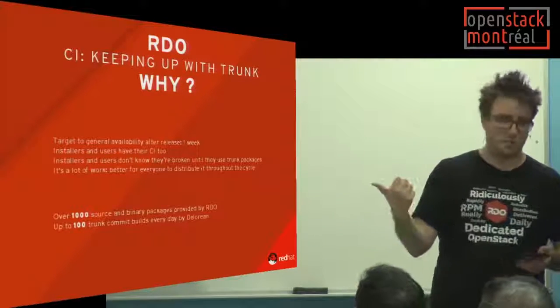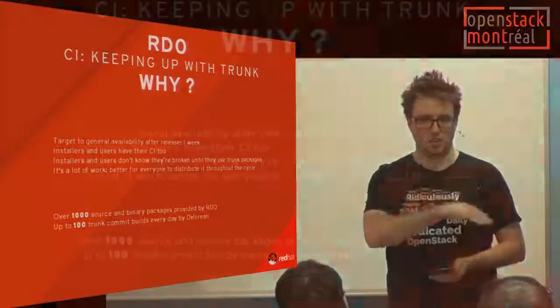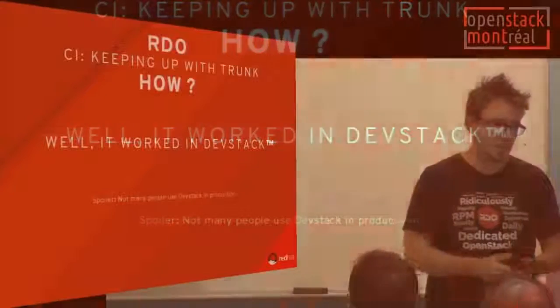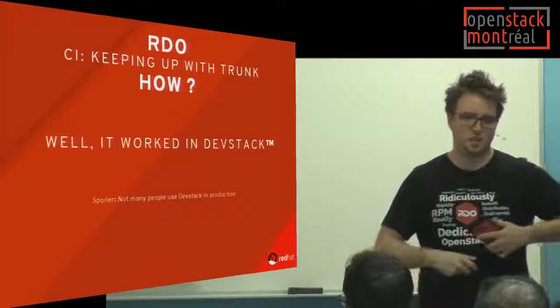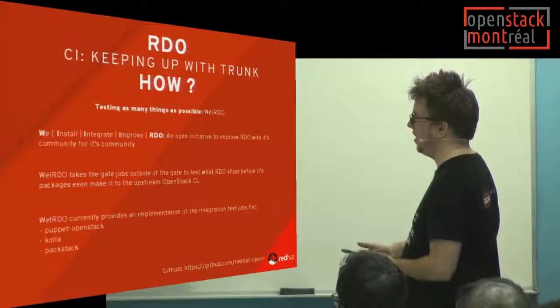DeLorean currently builds up to 100 trunk commits. So there's more than 100 commits across all of the different projects every day. So how do we make this work? Upstream uses DevStack. DevStack, it's great, it worked in DevStack, but the truth is, you're not gonna go to production with DevStack. So how do we do this in RDO?